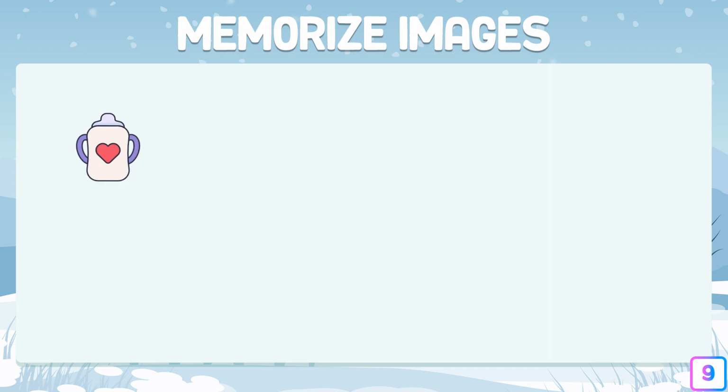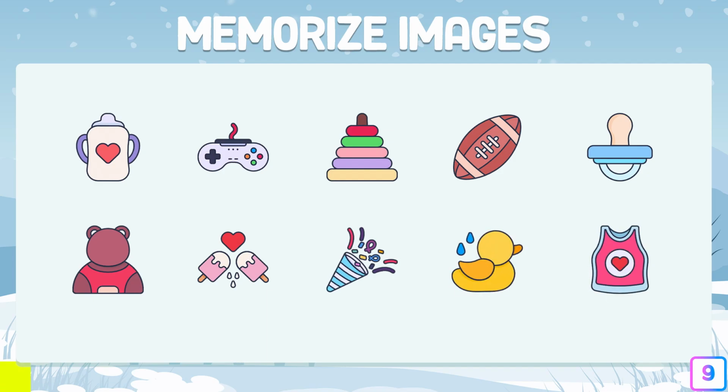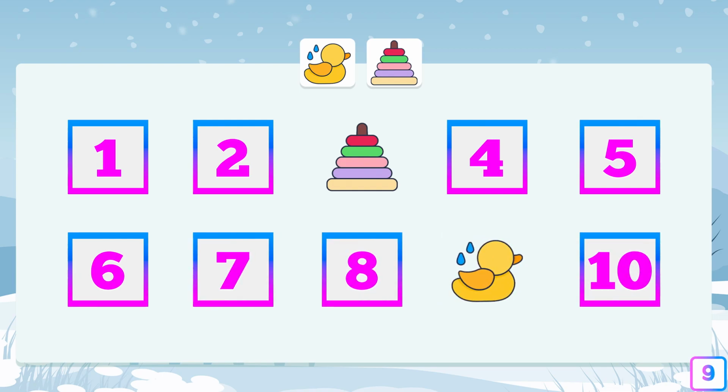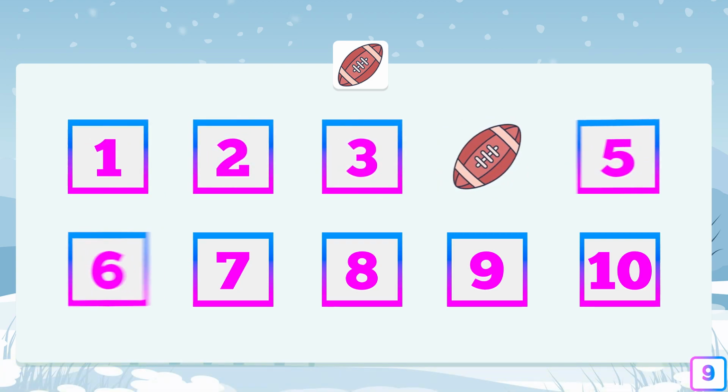Test 9, colorful icons. It shouldn't be a problem for you to pass this perfect test. Where is the duckling and the toy? They are in box 3 and box 9. And where is the ball located? The ball is in the box, number 4.